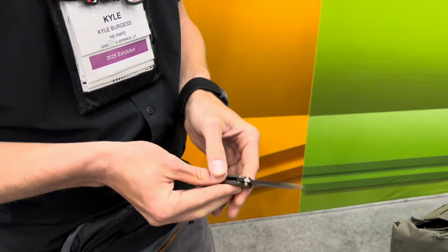Kyle, what is the last knife you used and how did you use it? Okay, this is the last knife right here. Obviously, we're at Blade Show. A lot of setup had to happen, right? I've been using this one right here to open up all of our Blade Show boxes.